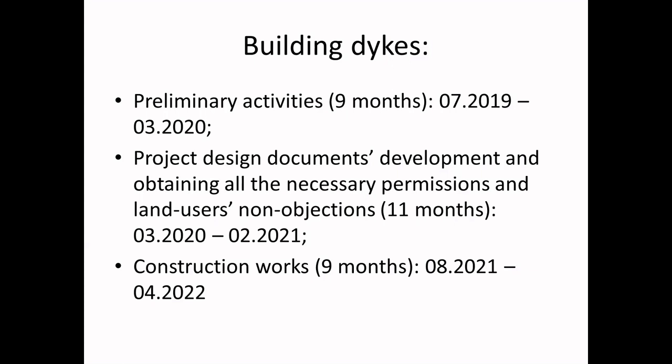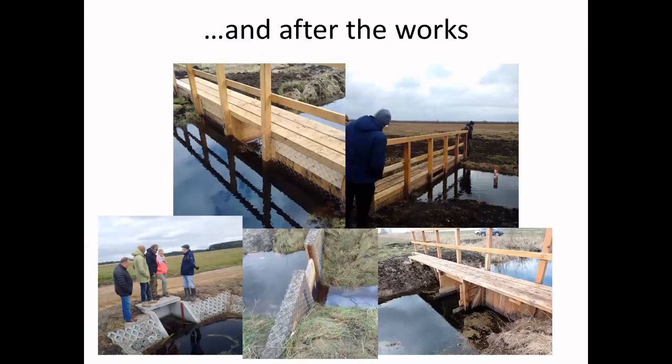And finally, the construction works. You see that this is not the longest part of the story. It also took us about 9 months, but we have to take into account the COVID situation, the pandemic, and other political things in the east of Poland as well. Totally, it took us almost 30 months, cradle to grave, to build those 10 dikes. And here is how it looks after the erection of those dikes. Some of you have seen them in reality, but there are some pictures.